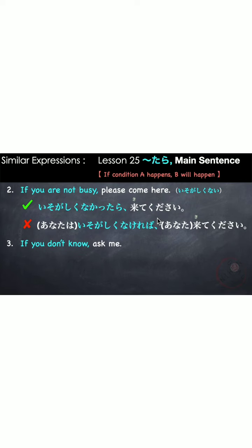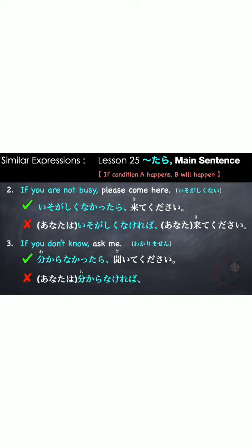Another example is, if you don't know, ask me. Our condition is wakarimasen. Wakaranakattara kiite kudasai. So we cannot use the ba conditional form because anata wa wakaranakereba anata wa watashi ni kiite kudasai is not good. So we can only use nani nani tara for this example.